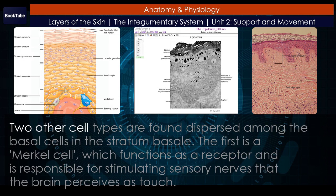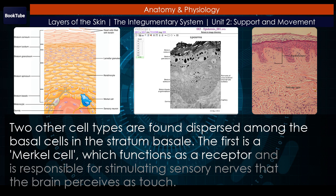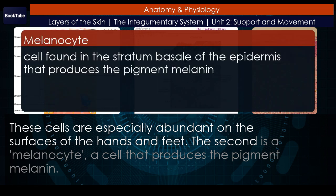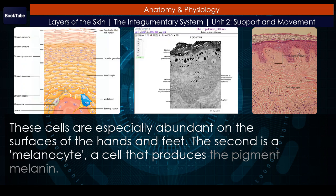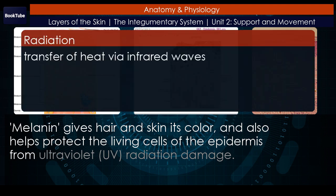2 other cell types are found dispersed among the basal cells in the stratum basale. The first is a Merkel cell, which functions as a receptor and is responsible for stimulating sensory nerves that the brain perceives as touch. These cells are especially abundant on the surfaces of the hands and feet. The second is a melanocyte, a cell that produces the pigment melanin. Melanin gives hair and skin its color, and also helps protect the living cells of the epidermis from ultraviolet UV radiation damage.